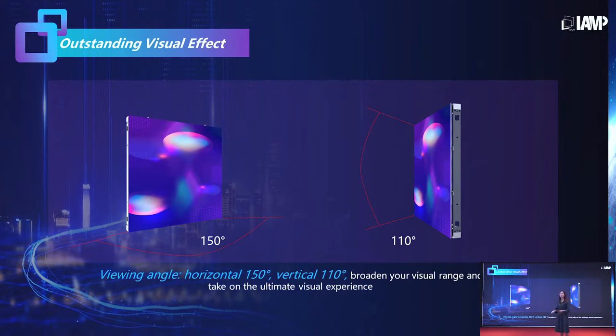The viewing angle also affects the customer's visual effect, right? As you can see, the horizontal visual angle is up to 150 degrees, and the vertical visual angle is up to 110 degrees. It will broaden your vision range when you take on the ultimate visual experience.